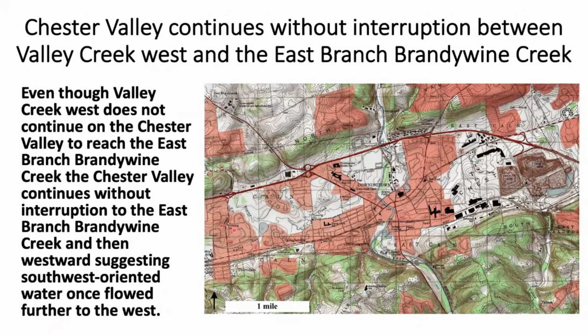And so as the east branch of Brandywine Creek Valley was eroded across the region, it would have captured the southwest-oriented water and diverted it south. Then this Valley Creek East Valley would have captured the water and diverted it south. But there wasn't a large time gap between these valleys, and also there wouldn't have been a large time gap between the erosion of the west branch of Brandywine Creek Valley, which is just west of here.